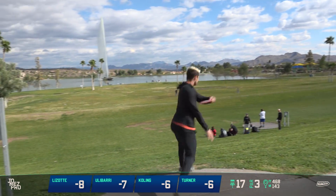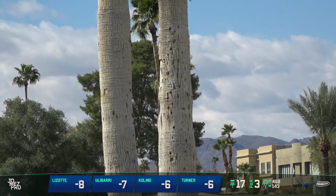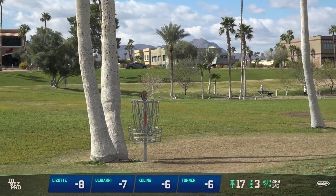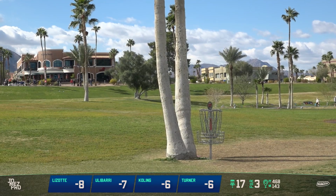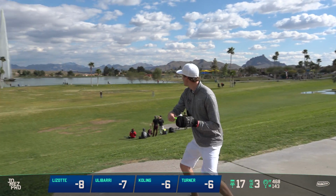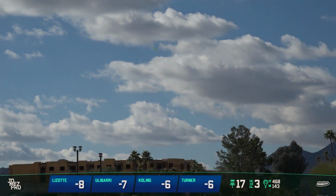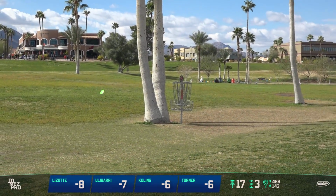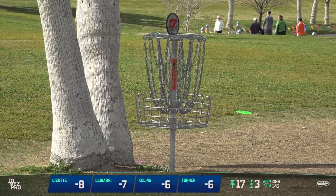Right behind it, yeah. Austin showing off the hyzer power here, and I'm going to say this is how you do it. Wow, yeah, that's good. And even hitting those palms kind of helped because then he doesn't have the palms in the way. Yeah, he can just set that one in the basket, no problem. Nice little forward roll, and that'll be an easy tap in.